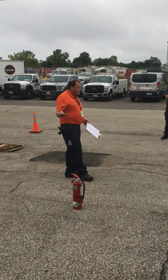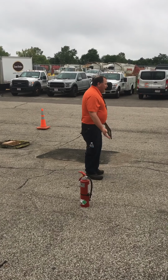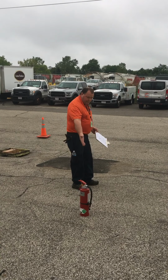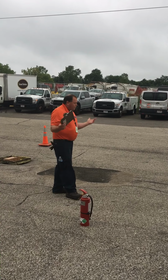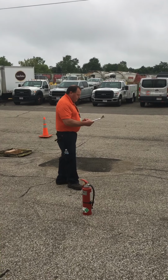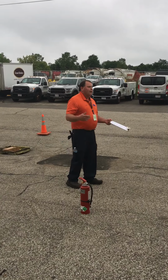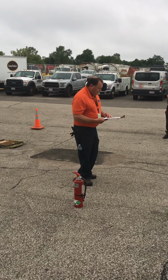You need to make sure that you're using the correct type of fire extinguisher for the fire you're fighting. 90% of the time where you're at, it's going to be either an A, B, or C fire, which means you can use the ABC fire extinguisher that is located in the equipment room or in whatever area you're working in. And then you need to make sure you're properly trained on how to use the fire extinguisher, which is something we're going to go over now.